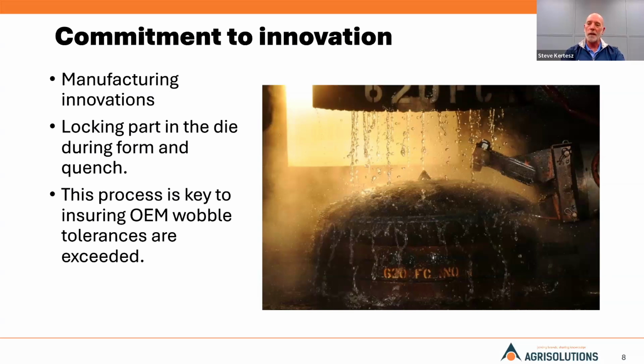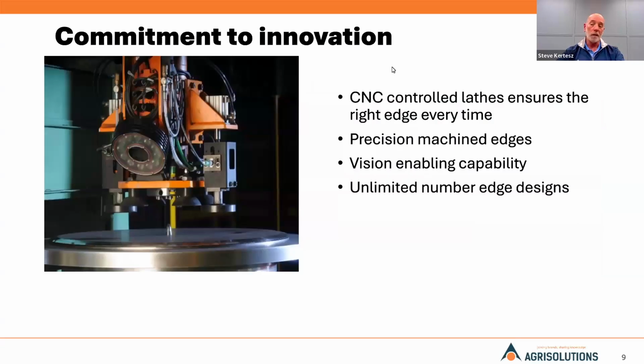So if you form it and then you just quench it in water or oil, you're giving it time for that metal to relax and maybe go back to that old shape. But if as you're forming it, you lock it into that shape, you've changed its memory. So now it is that shape. And that's key. And that's one of the things our partners are pleased with, and one of the reasons why they stick with us.